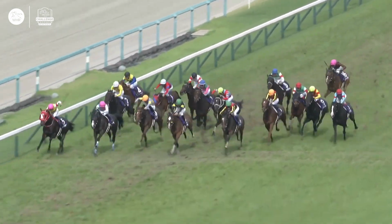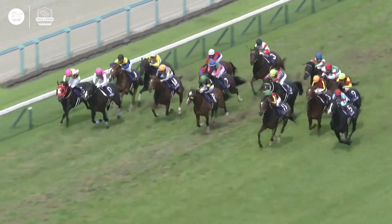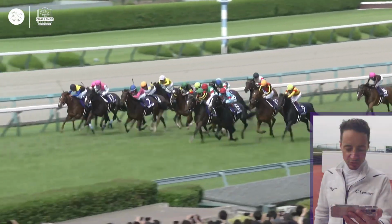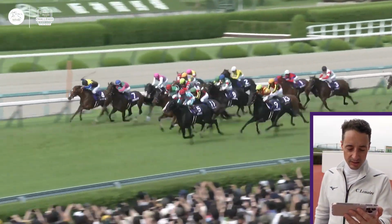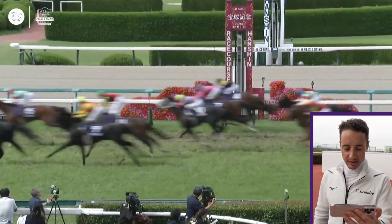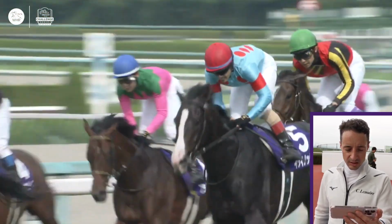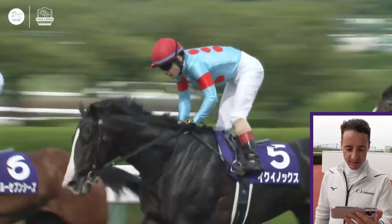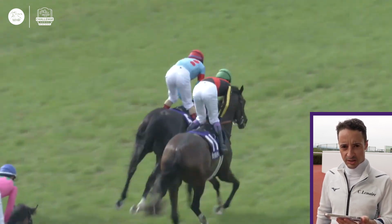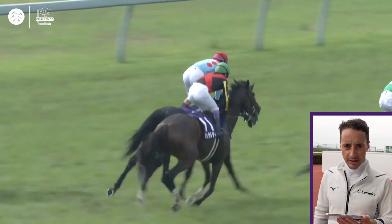A bit too wide, I recognize, but at least we were on the good ground, and from that point Equinox used his beautiful stride as he did in the Tenno Sho, in the Arima Kinen, and in Dubai. He won by half a length, I think. It was not an easy race. I knew that this inside course at Hanshin is a very tricky one, especially with soft ground like this.